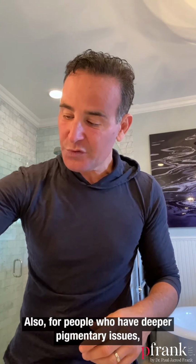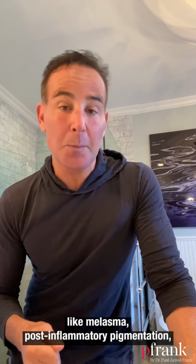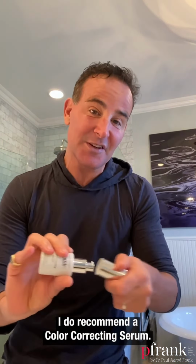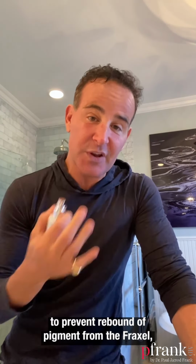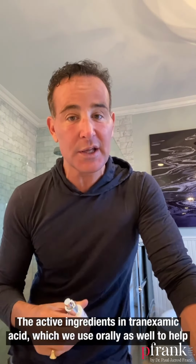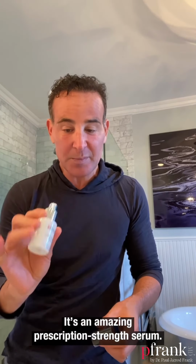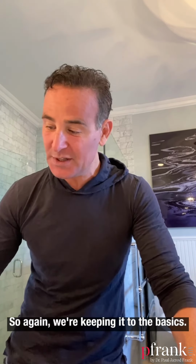Also, for people who have deeper pigmentary issues like melasma, post-inflammatory pigmentation, I do recommend a color-correcting serum. We could use this not only going forward to prevent rebound of pigment from the Fraxel, but also during the healing. The active ingredient is tranexamic acid, which we use orally as well to help people with severe pigmentation. It's an amazing prescription strength serum. So again, we're keeping it to the basics.